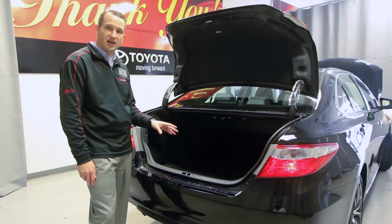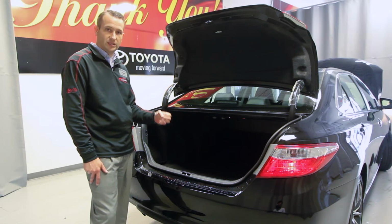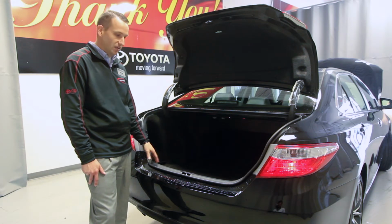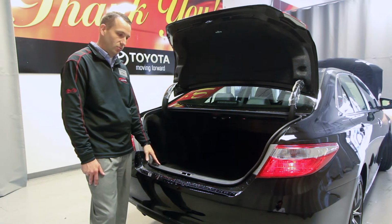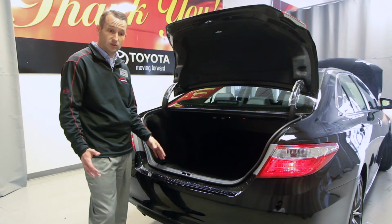Again, there's just a lot of time, money, and energy spent to make the vehicle as quiet as they possibly can and to reduce vibration and wind noise. You drive one of these cars, anything from a Corolla to a Land Cruiser, and I promise you'll be impressed at how smooth, quiet, and vibration-free the vehicle is.